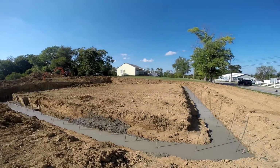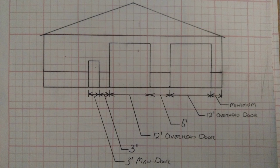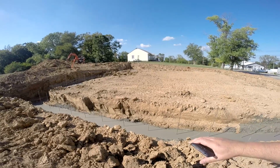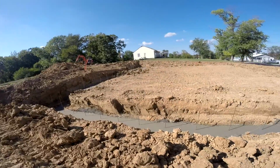The way this will work out is there will be a 12-foot door as close to this wall as possible, and then there will be a 6-foot wall, and then another 12-foot overhead door, and then a 3-foot wall, and then a 36-inch man door, and then it'll finish out to the corner. There won't be any windows in the building.